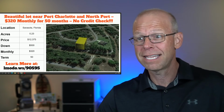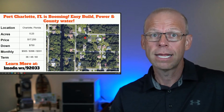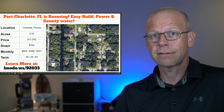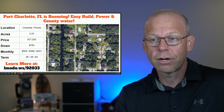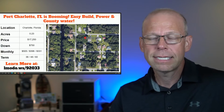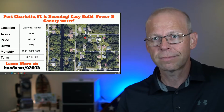I don't know if I've said it too many times. It's a value, because look at this one. Here's another buildable property in booming Port Charlotte. That's right, booming Port Charlotte. Power is there, county water is there. How much is it? $17,250. Yeah, I think that $17,250 is the right price for this property.